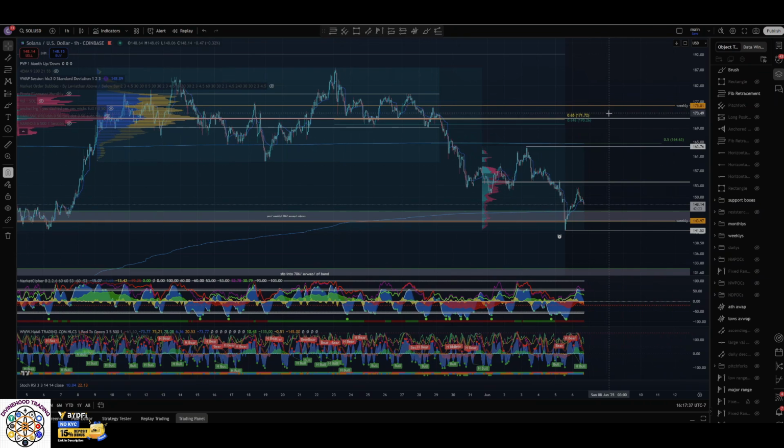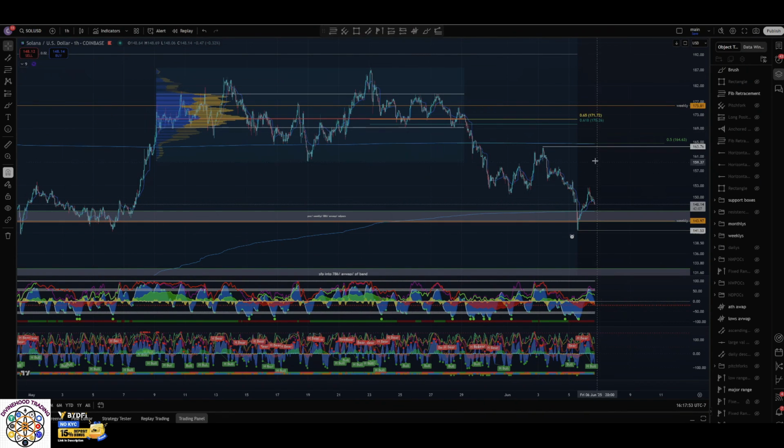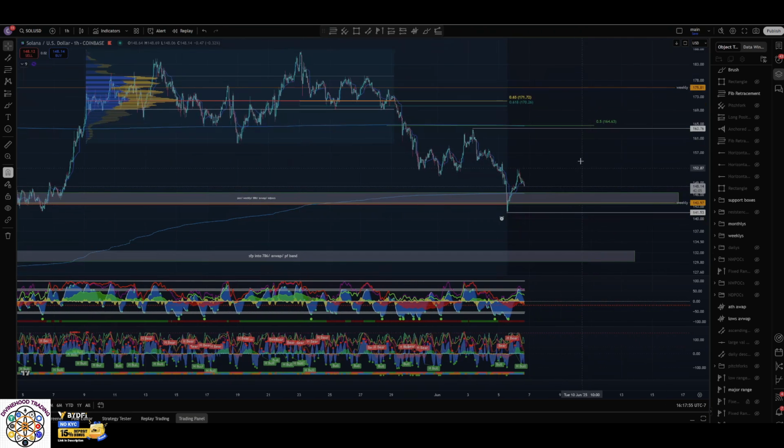Okay, so at that 170-ish level, we have our naked monthly point of control in confluence with the range point of control of our upper range that we lost. And that is also our golden pocket of the entire push down. So if we are going to see a lower high come in on Solana, that 170 area is the area where we really want to be looking for a potential rejection.